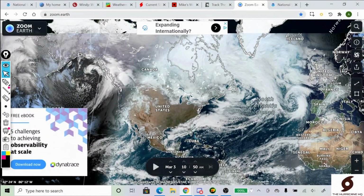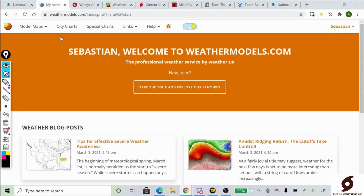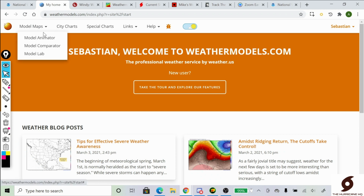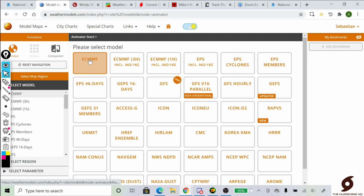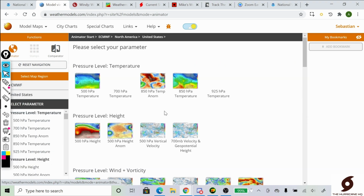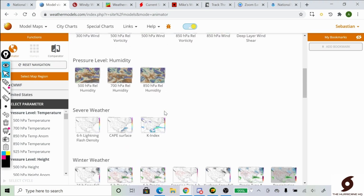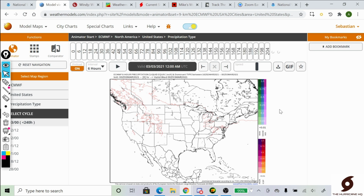Okay, and now we're going to take a quick look at the future of what's going to be happening in the next few days in the United States. So let's take a look at just a few models of what's going to be happening. Here's our precip type, and the precip type is just going to be showing what is going to be happening in the next few days to a week. So let's just wait for these to load in.